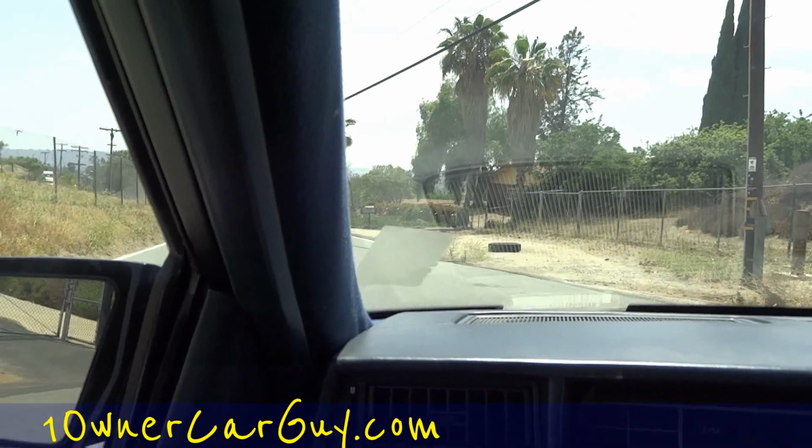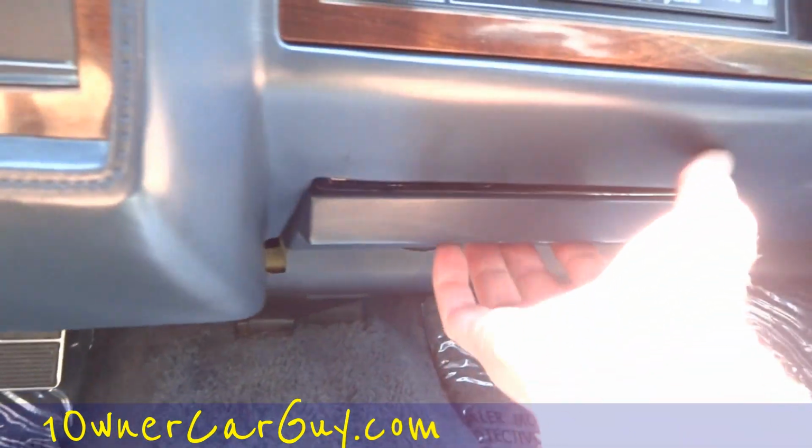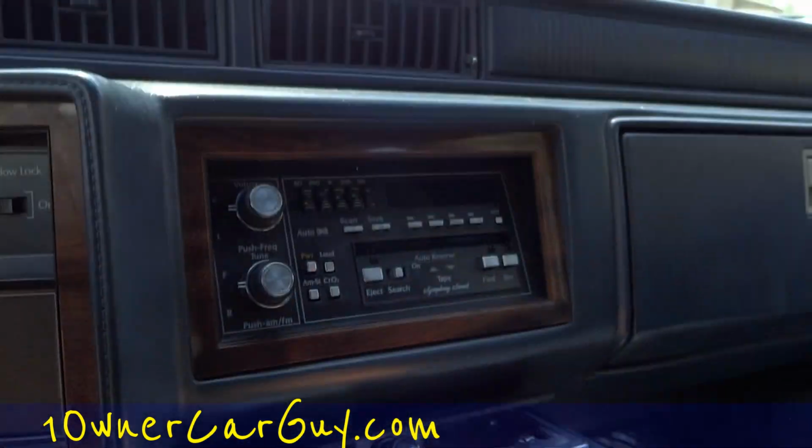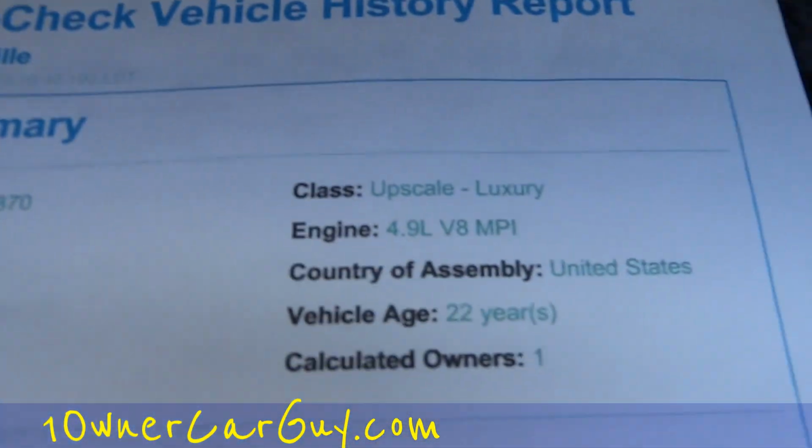Now this is a different video, and that's that. I love these Cadillacs. Great cars. Guy never smoked in it or nothing. Clean as can be. Auto check here. One owner.